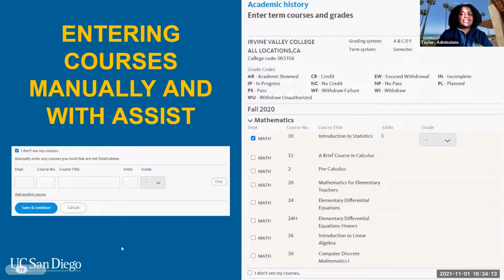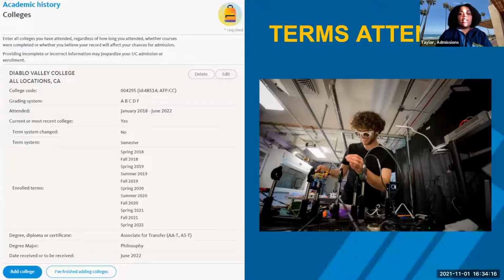And then moving to our next slide here. So we just finished listing all of our coursework. So now we're going to go into terms attended. So this is again where you're going to confirm what terms you were enrolled in at your college. And then if there are any gaps in your attendance, the application is going to ask for you to explain your gaps. So if you are being prompted, if you do see that there's a gap and you think it's a mistake, you're going to want to make sure you go back to confirm all your dates of attendance.